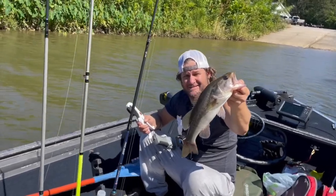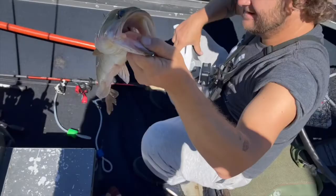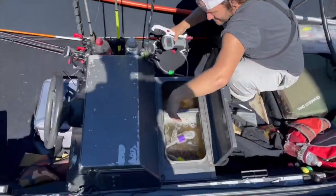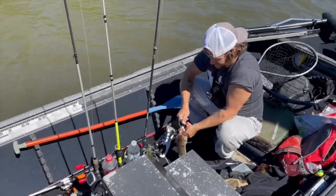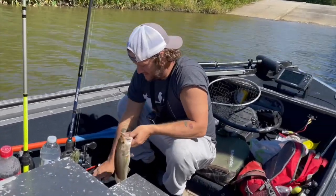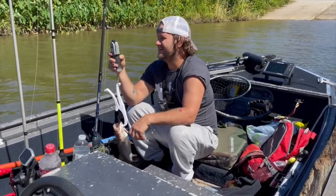What is it? 1.60. What is this? A bass. You want to take them? You can just rub them away. Nice one. I don't know why that's not working. That's weird. 1.54.